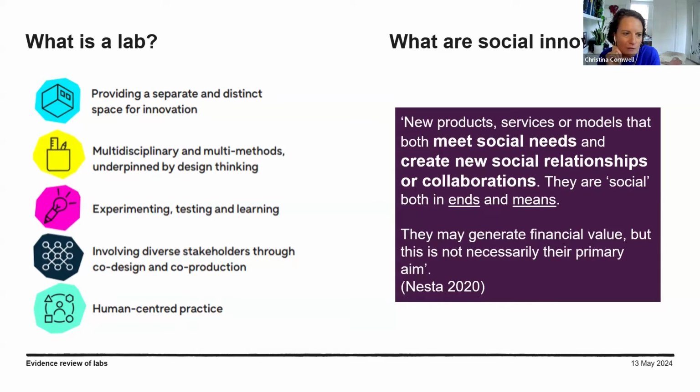We use this definition from Nesta that describes social innovation as products, services, or models that both meet social needs and create new social relationships or collaborations. So they're both social in their ends, what they're trying to achieve and the outcomes that they're achieving, but also the means. And often the process of innovation itself is highly participatory and collaborative as well. And they may generate financial value, but that's not necessarily their main purpose. And actually just focusing on social innovations in the health and social care context was also particularly challenging because a lot of the evidence tends to be focused more on the acute sector and clinical context as well.